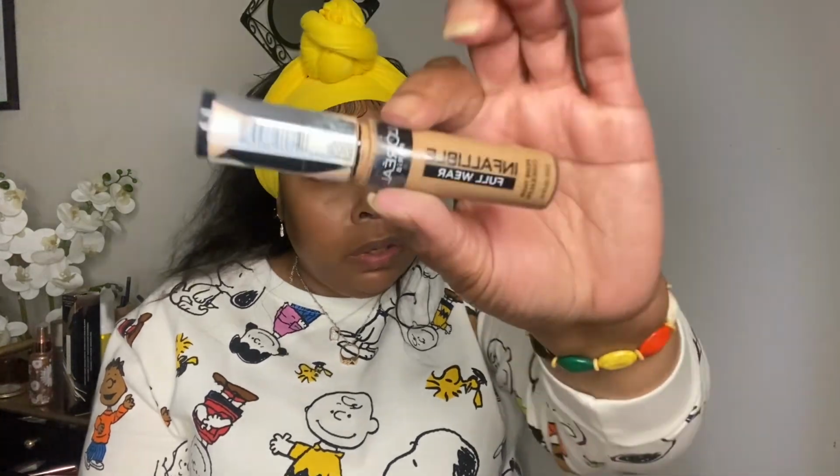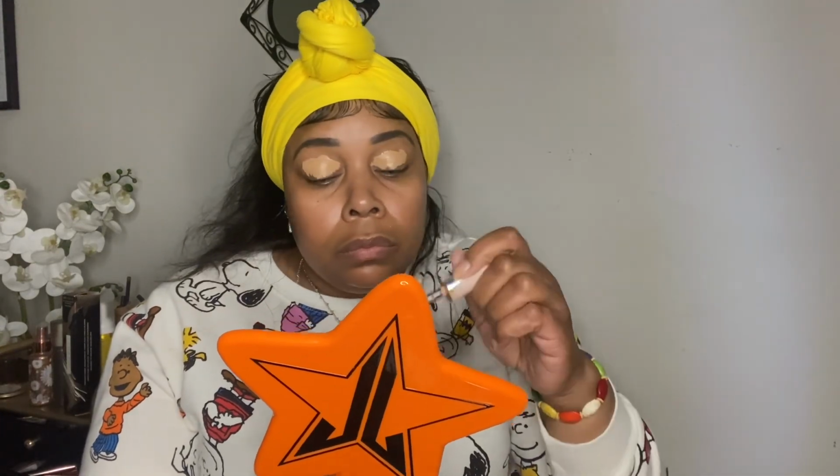And get cute, I guess. We're gonna start off with the eyes. I'm finna prime the eyes for once, cause y'all know I never prime my eyes, but I really need this yellow that I'm gonna use to pop. So we're just gonna prime the eyes. And this is with L'Oreal Infallible Fullwear Concealer. And this is pretty damn good. This is pretty nice. This is really nice.